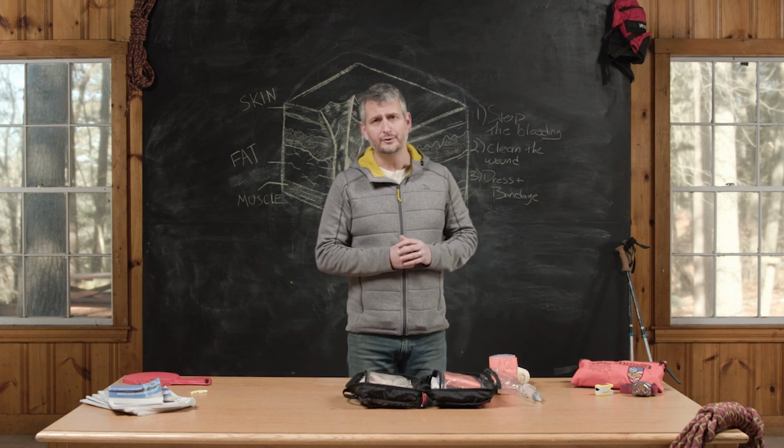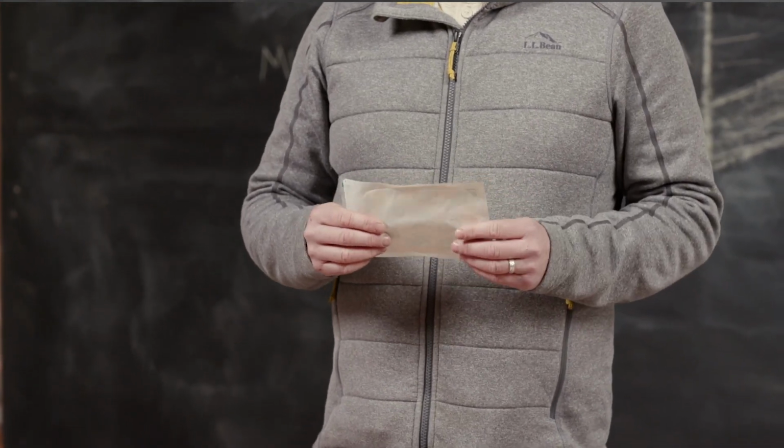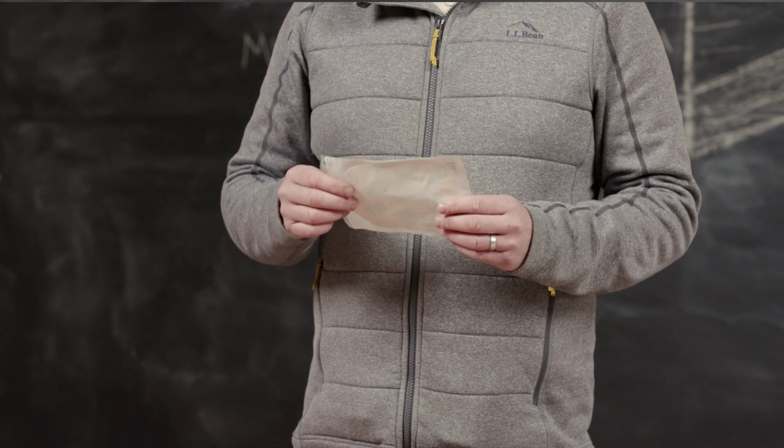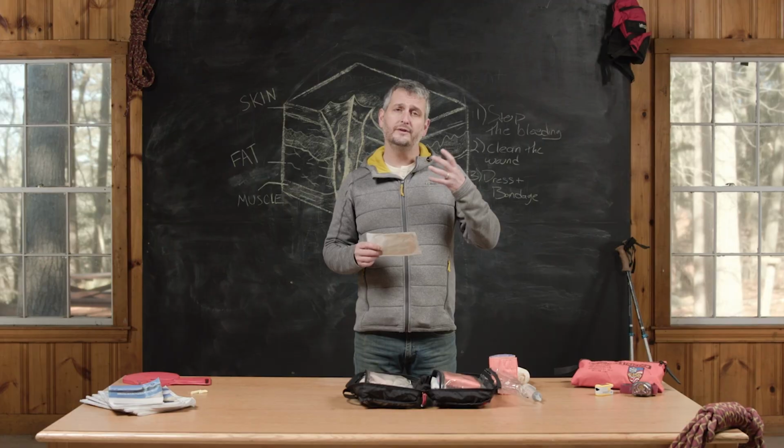Other things that you can use, though, are products like Tegaderm, this Tegaderm film. This is a really wonderful product. It's breathable, but waterproof. It's great for outdoor applications because it allows your wound to breathe.